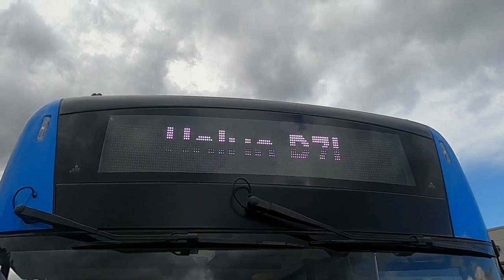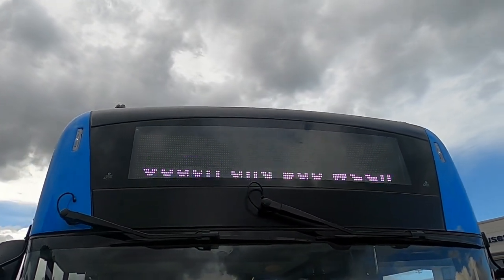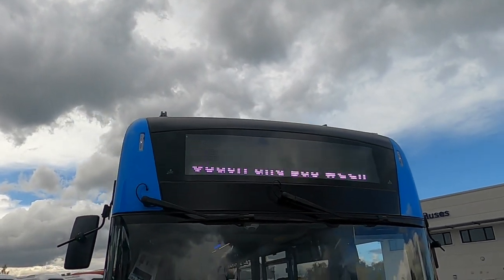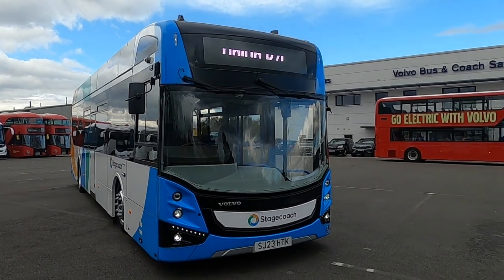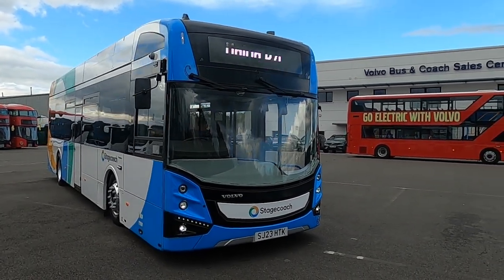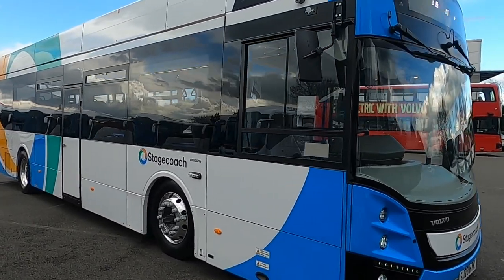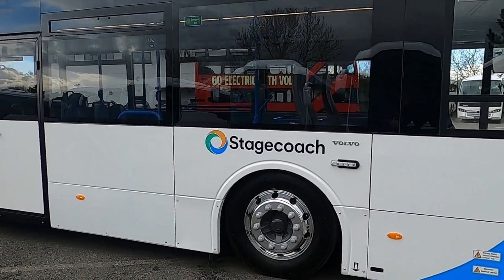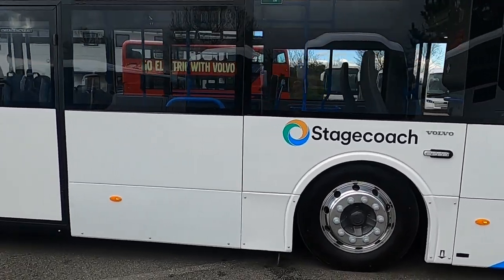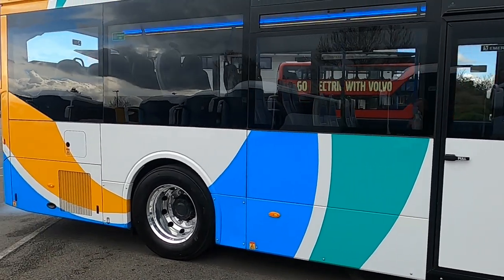Today we are looking at the Volvo BZL single decker at Volvo Bus and Coach Sales Centre in Coventry. This vehicle is one of a batch being delivered to Stagecoach West Scotland and is passing through Coventry on its delivery run. This is the 10.8 metre version.